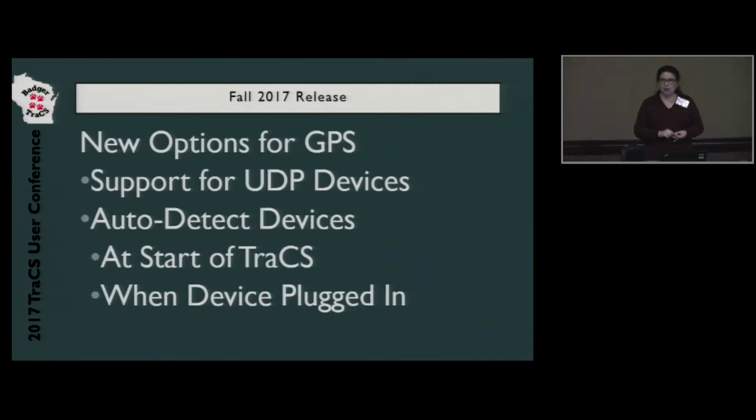Speaking of GPS, there is now support for UDP devices. I know Motorola has a modem that serves out GPS data on UDP. Cradlepoint modems likewise. So this was really designed for that. This is a new feature.